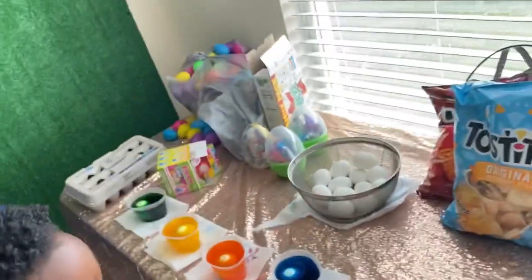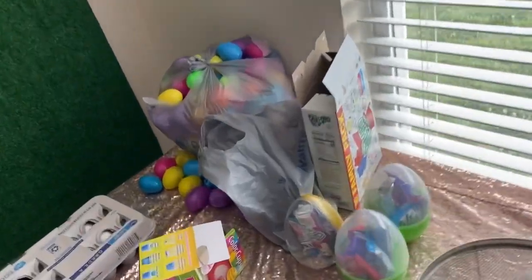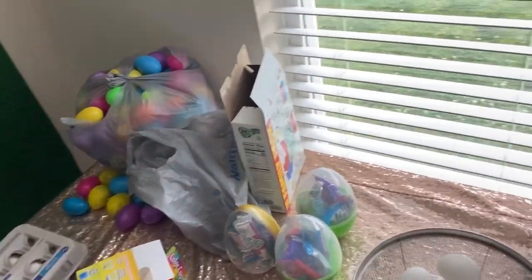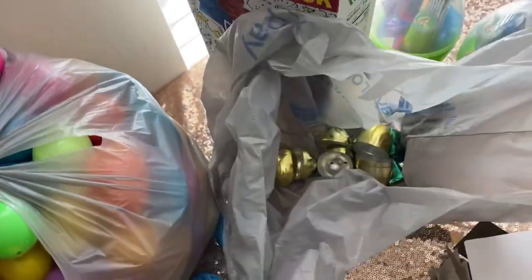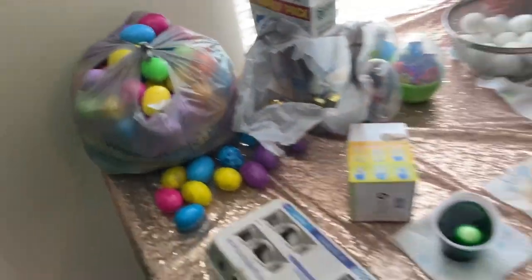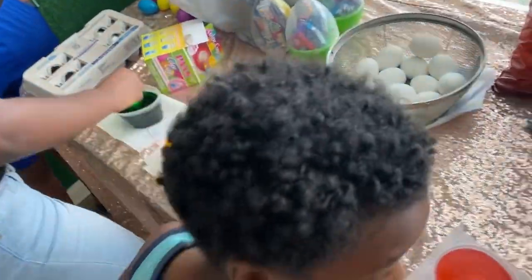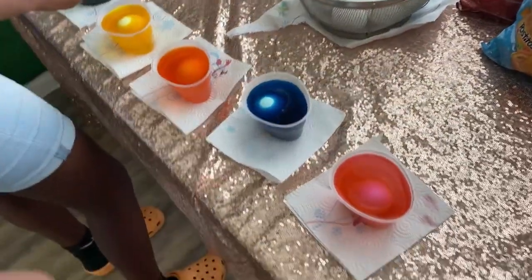All right. I can't wait for the egg hunt, guys. We got all these eggs, all the prizes, and of course we have the golden eggs that are in this bag, but we haven't put nothing in there yet. Of course, everybody know golden eggs carry cash or something sweet in there. Let them sit for a while, guys. So I'm excited. You excited?